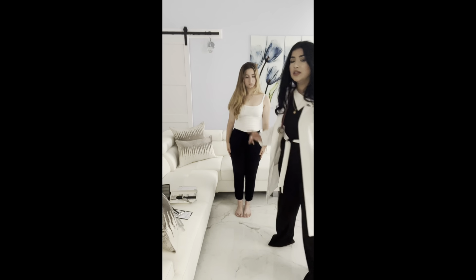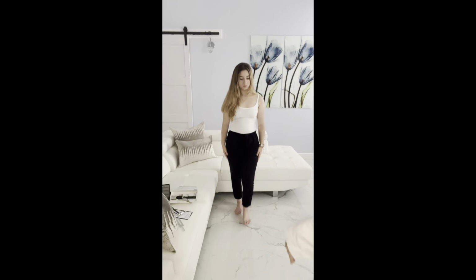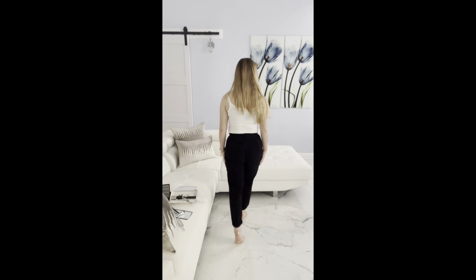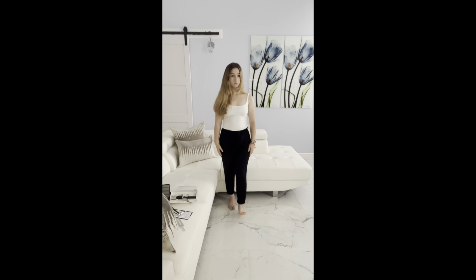So you're gonna walk over here towards me. Perfect. Now you're gonna turn around and you're gonna walk on your tippy toes. Okay, now you're going to walk back on your heels. Beautiful. And now you're going to walk around and you're going to do one foot in front of the other.